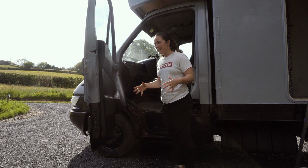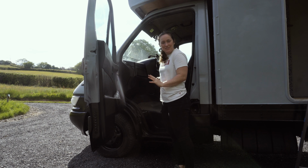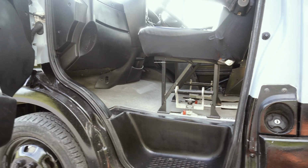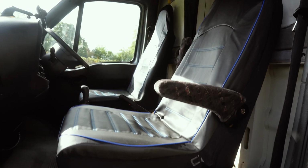Okay, now that a lot has changed, I'm going to show you the after of our paint job and our new seat covers. So in the end, I didn't paint the whole floor, but I did paint these footwells. So they match the doors, the dash, the seats and the footwells, and the floor is this grey. We've got our 2 seats.